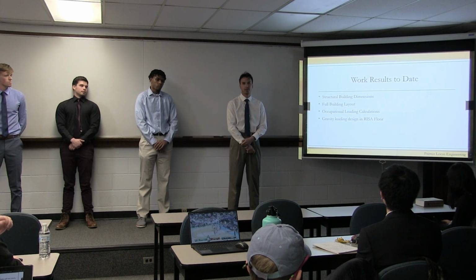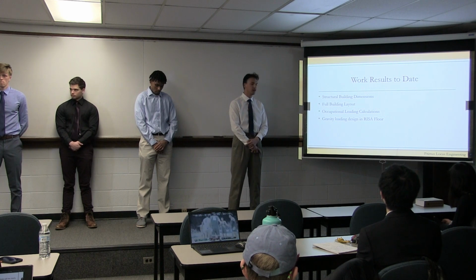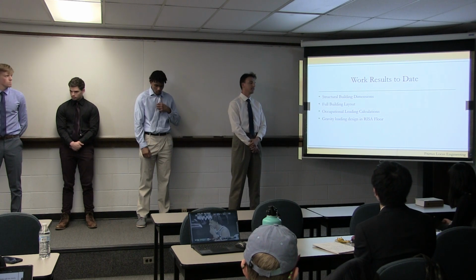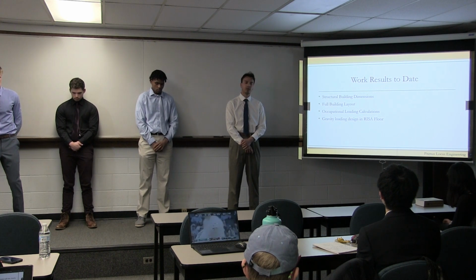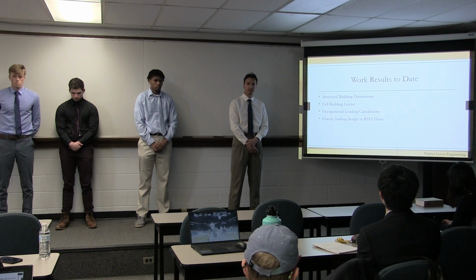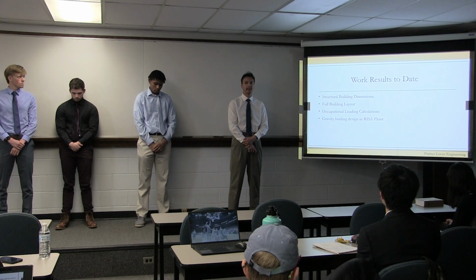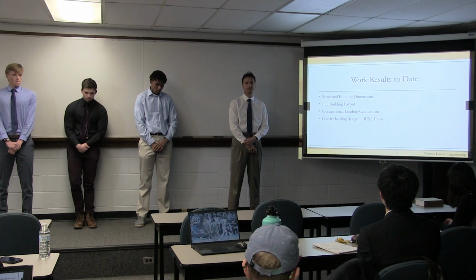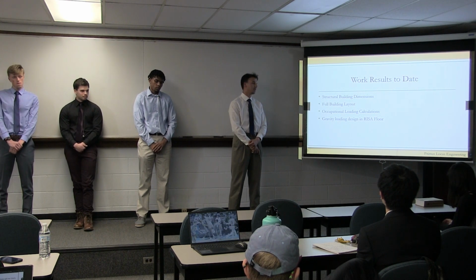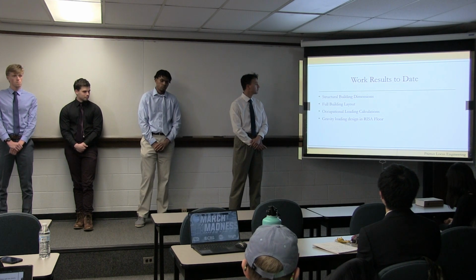So to date, for the visitor center at the County Road 38 reconstruction project, first and foremost, we decided the structural building dimensions, and from that we were able to determine what we wanted our layout to be in the building. From that layout, we got our occupational loading using the ASCE 7-16 standards, and from that we have thus far done the gravity loading design in Floor for the mezzanine level.